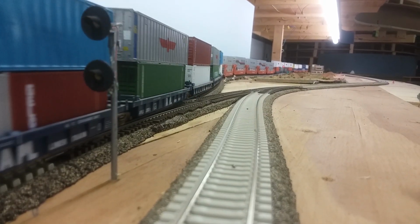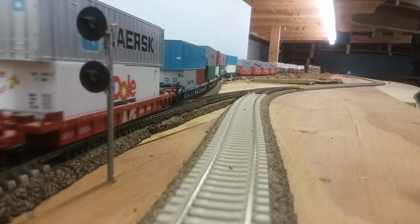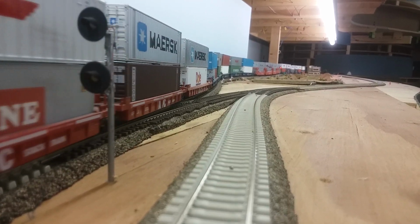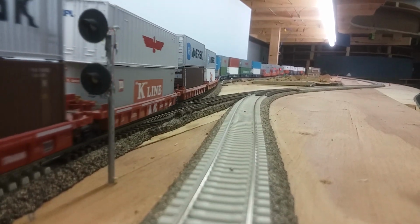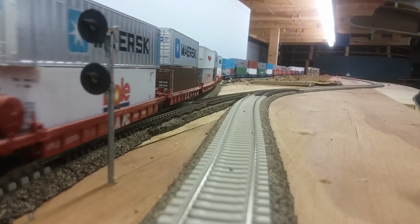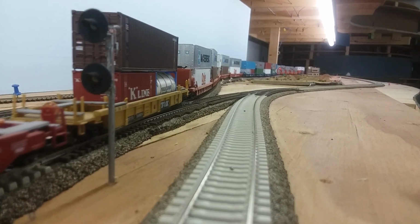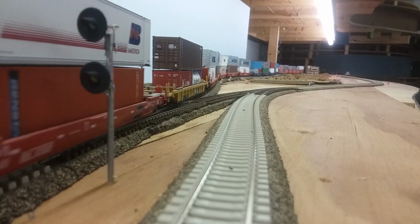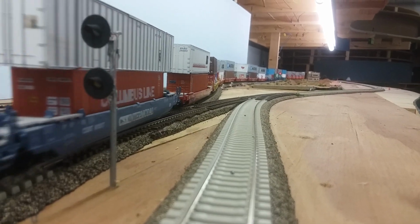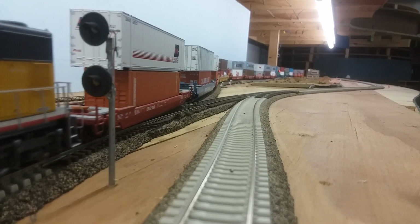So here's a tight shot, just my newly redone portion of layout. Seems to run pretty good. I'm happy with it. Obviously I still need signals at this control point in the foreground of the picture. There's a control point, I'm not sure if you can see it, further down with the red signals. I was going to take that out, but I think for the time being, it's already in there. I think I'm just going to leave it in.